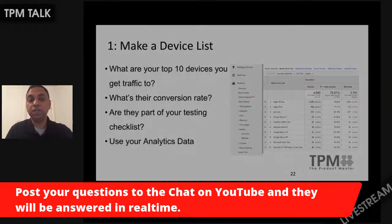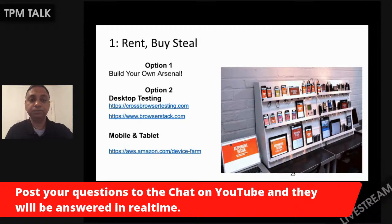Now, you clearly cannot buy a lot of phones if you are an early stage startup. So what do you do? If you cannot buy them, there are a lot of other options in the market. Amazon provides you a device farm which allows you to test on multiple different screen sizes, different devices, different form factors, and different technologies. We used to use it to test very extensively for React Native when React Native had just become mainstream. And for desktop testing, cross-browser testing is one of the tools which I have used very extensively.